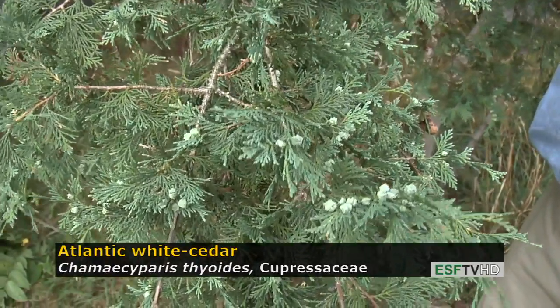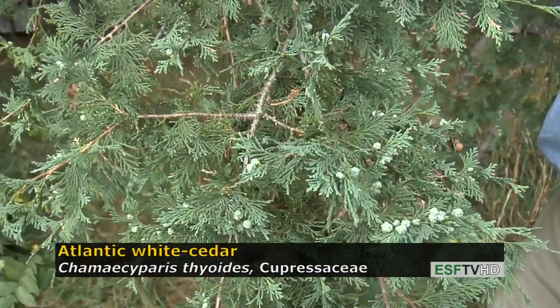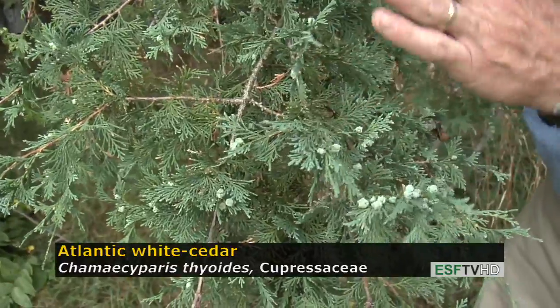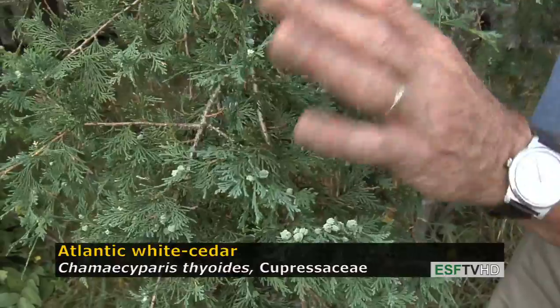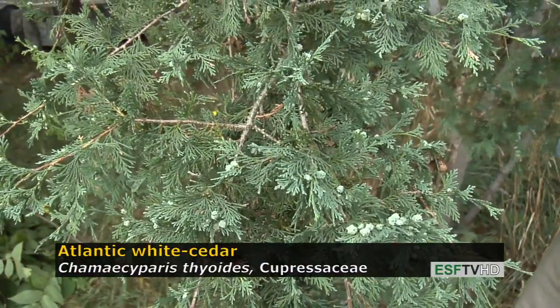coloration. Thyoides means like thuya, or like the northern white cedar, and it does have the resemblance to northern white cedar, except the foliage does not have a flat arrangement along the branches. It's really much more radially aligned branches of foliage along the stems.